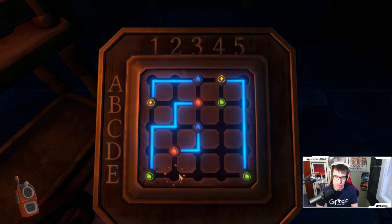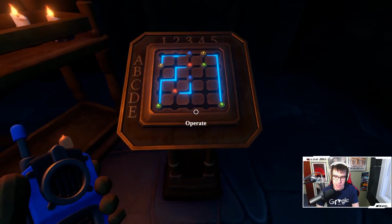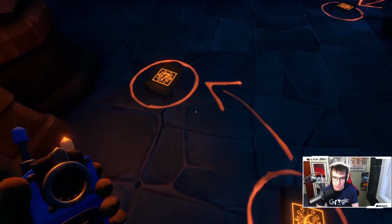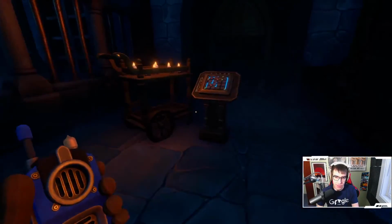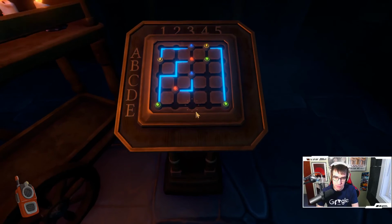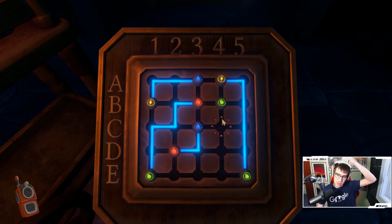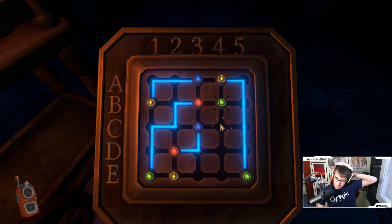That must be the last one, probably an E2, would be my guess. And it is. 6 to 7. So whatever 6 is. 6 is B4. Okay. So it's whatever 7 is, E2, and then it's whatever Earth goes to. Earth goes to lightning.